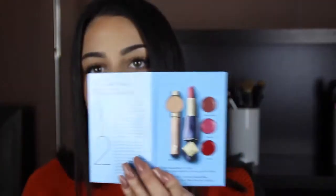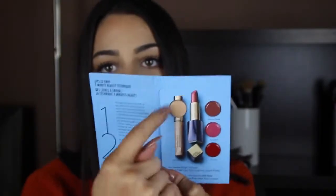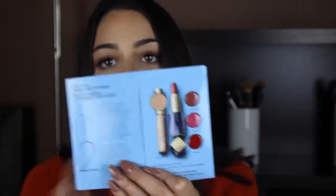So you get this when you spend $70 or more at Estee Lauder. Let me show you guys what is inside. The first thing we have here is just some testers: the Double Wear Concealer and three lip colors. Next we have the Estee Lauder Perfectly Clean Multi-Action Foam Cleanser / Purifying Mask.